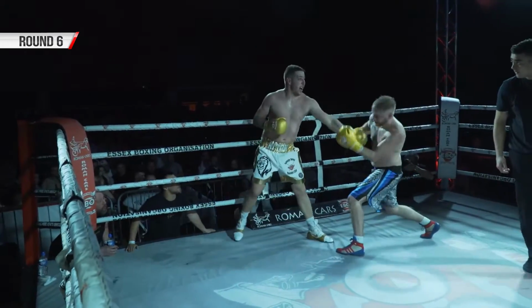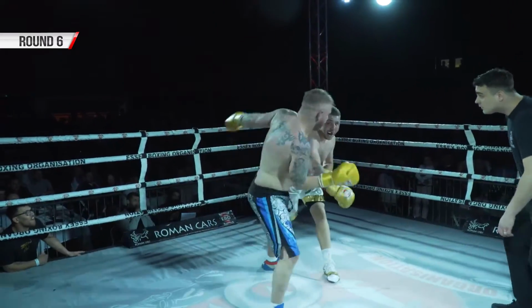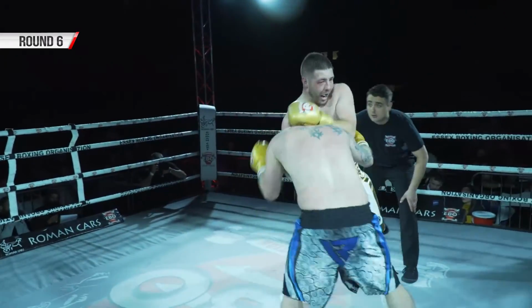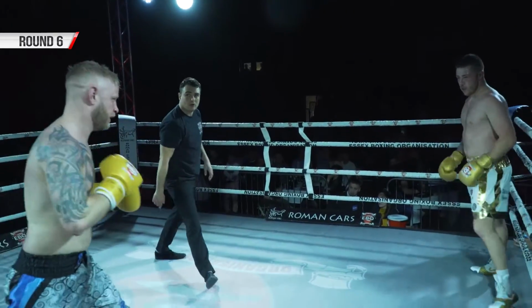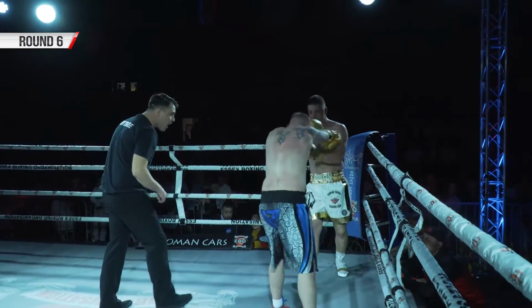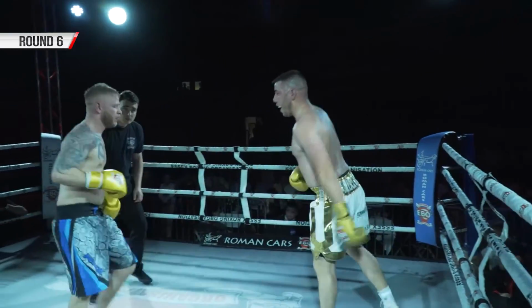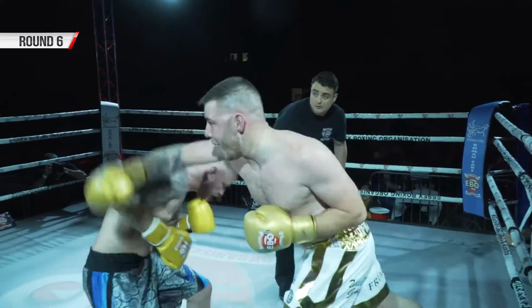Real crowd pleaser this one, Matt. Both fighters giving it all in the later stages of this fight. A great shot there by Ayton. Pablo seems to have a great chin on him, though. He's recovered well from the previous big shot. He's a tough lad. As I said, if he's anywhere near Mexican, he's going to be a tough, tough man.